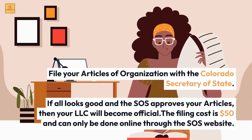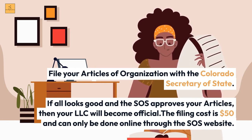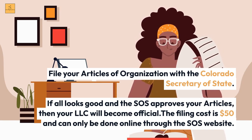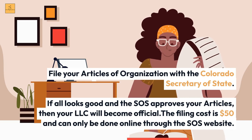File your Articles of Organization with the Colorado Secretary of State. If all looks good and the SOS approves your articles, then your LLC will become official. The filing cost is $50 and can only be done online through the SOS website.